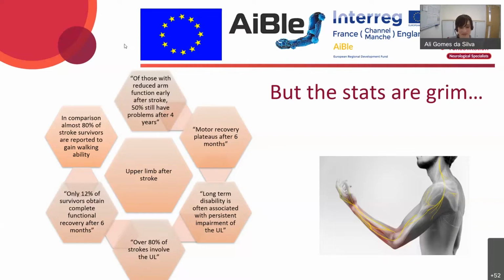Over 80% of strokes involve the upper limb. Only 12% of survivors obtain complete functional recovery after 6 months. And in comparison, almost 80% of stroke survivors are reported to gain walking ability. So it's a fairly grim picture, and the statistics bear witness to this as well.